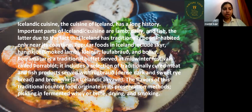It has a traditional buffet which is served at the midwinter festival, which is called Thorrablot. This dish includes a selection of traditionally cured meat and fish served with some dense and dark sweet rye bread. The flavor of these traditional country foods originates in their preservation methods: pickling in a fermented way or brine, drying and smoking.